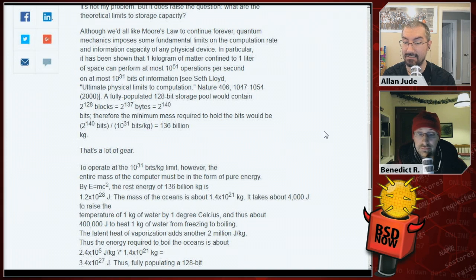So a fully populated 128-bit storage pool would contain 2 to the power of 128 blocks, which would actually be 2 to the power of 137 bytes, because the 128-bit limit in ZFS is blocks, not bytes. And since I think technically the ashift could be as high as 8 kilobytes, the numbers could get even bigger, actually. But yes, that's 2 to the power of 137 or 140 bits. And therefore, the minimum mass required to hold all the bits for a ZFS pool would be 136 billion kilograms.